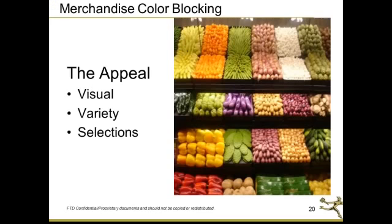The appeal is to get visual response with a variety and selections. Note the common items surrounding all these produce, but the nopalitas, the cactus petals, front and center. You want to add interesting and different items in the center of displays, because this is what is called the hot spot on shelving or in display.